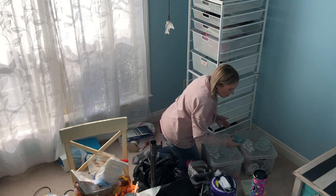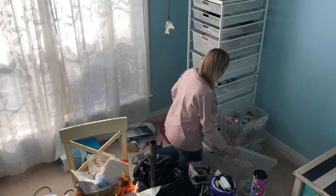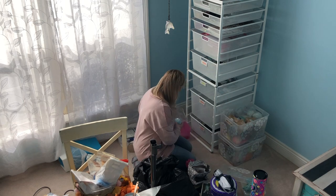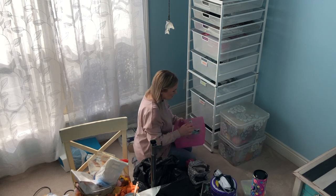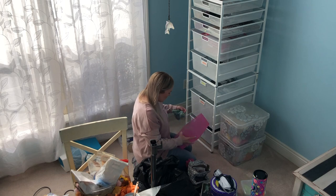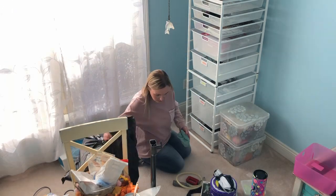So these two bins that I'm going through here are all of my Lush products. I have way too many Lush products. I made a deal with myself that I wasn't going to buy any more bath bombs. I was only going to buy things that I used on the regular, which was shower gels, and I wasn't going to have more than two or three at a time. You can always buy more shower gel. It's not a big deal.